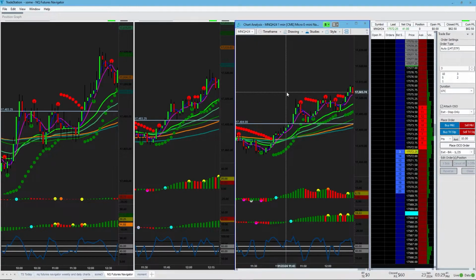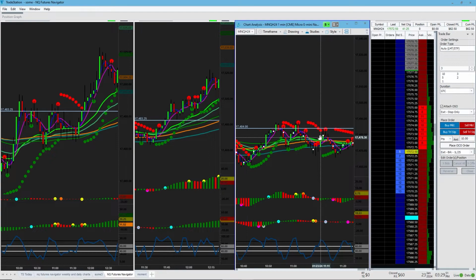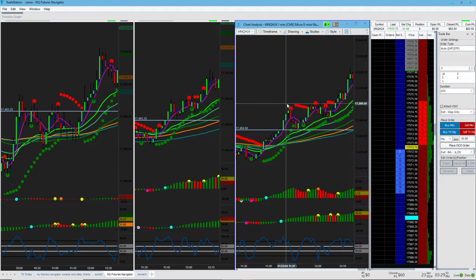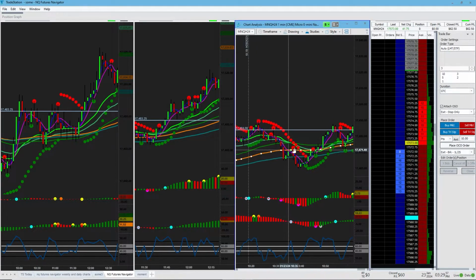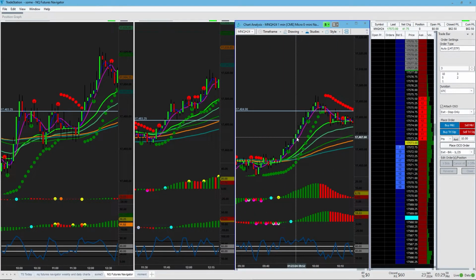We had the oscillators and indicators working in our favor, everything lined up. We had the bounce around the level, which was a very strong level we marked out, and we just took the trade and got in it. Pretty sad we didn't take this trade, but it is what it is.